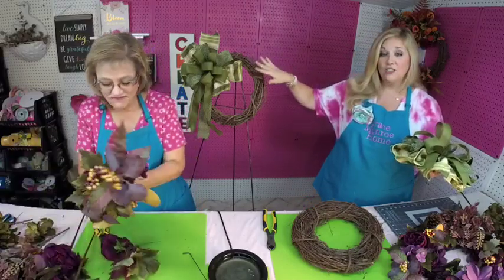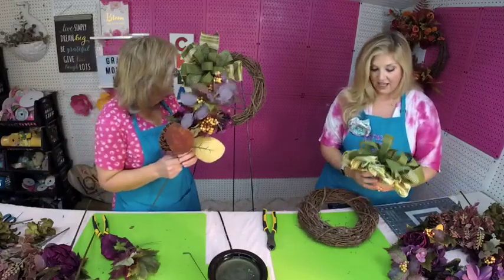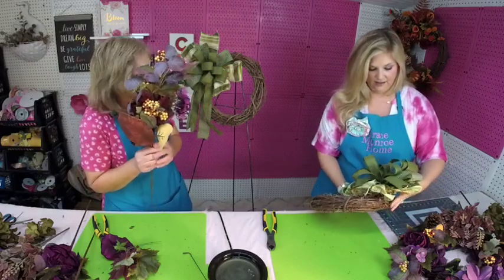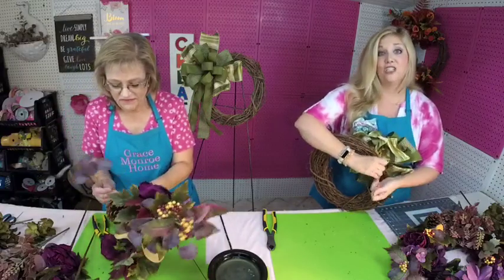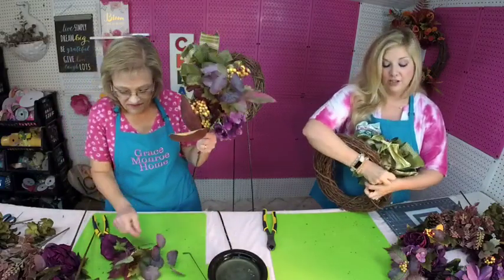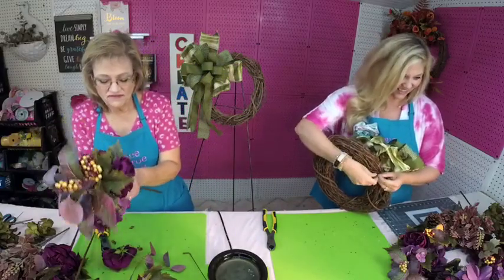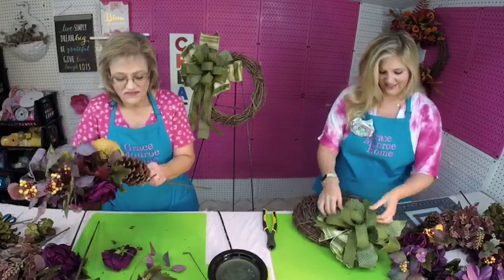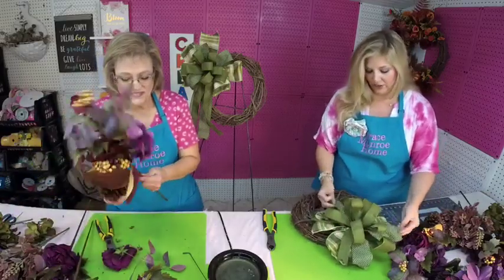She's already got hers tied onto her wreath, and I'm going to go ahead and put mine on. It's about between the 9 and 10 o'clock position. I just take the wire and tie it directly onto the grapevine. I just wrap it around. Okay, and we can fluff this a little bit later, because really we're just putting it here for placement. Yes, and it will get mashed.